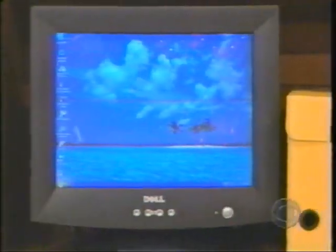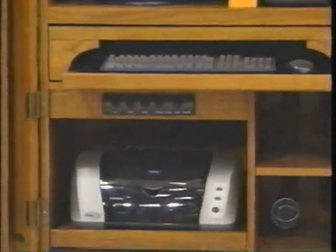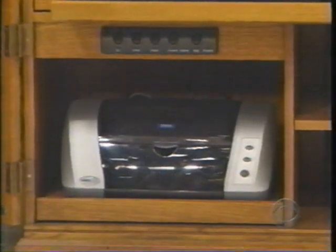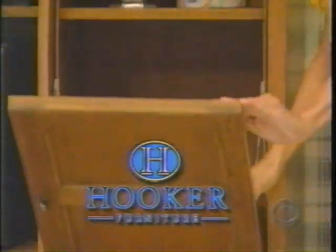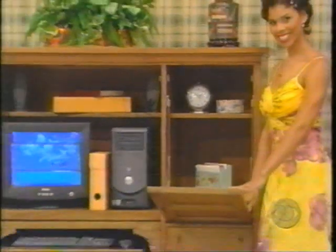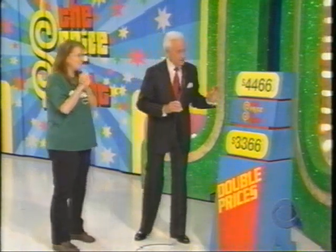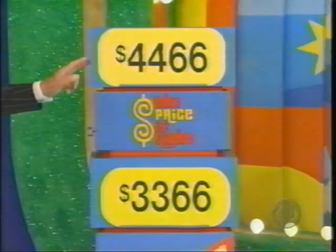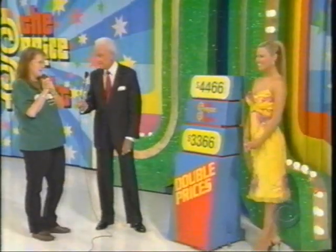A new computer system and desk. This powerful desktop computer comes with an 80-gigabyte hard drive, 1 gigabyte of RAM, some fun software, and a quality color printer. Makes a wonderful addition to your home office. And this lifestyle oak computer cabinet from Hooker Furniture. It features antique seated glass, a drop-down work surface door, and a locking file drawer. And it is yours if you can tell us the right price. $4,466 or $3,366. Which one is the right price for that beautiful prize?